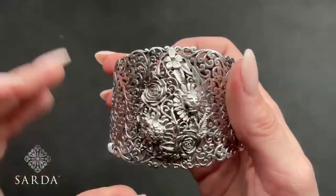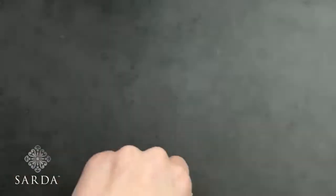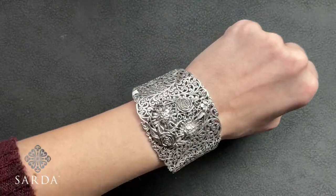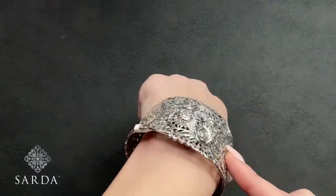So just so you can tell the sheer size of this cuff, we've got a ladybug, 2 roses, and of course the frangipani, the famous frangipani. Look at this. That is a cuff. And that was J3366. You can see the silverwork is kind of built up where the critters are.